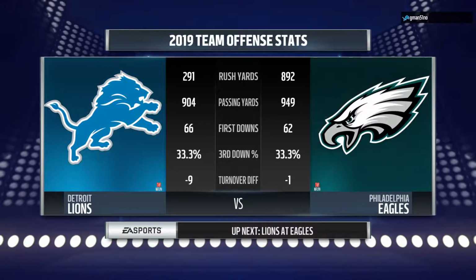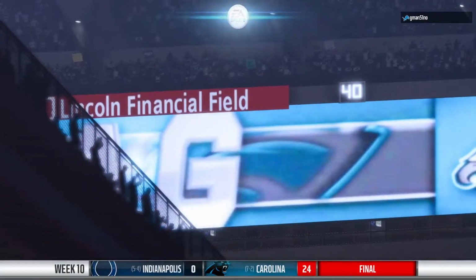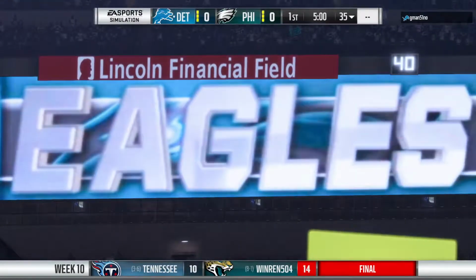NFL on EA Sports. We've got two very good defenses on the field today. Both rank in the top 10 in fewest yards allowed, and each wants to prove that it's no fluke. The Eagles are top 10 in defensive yards allowed, and they're going up against the Lions offense that will have a lot to deal with.